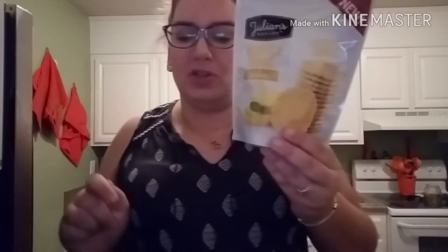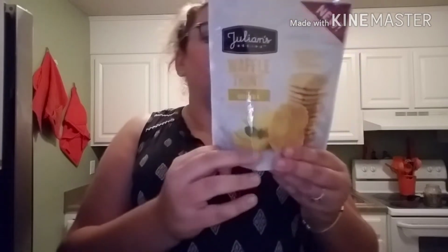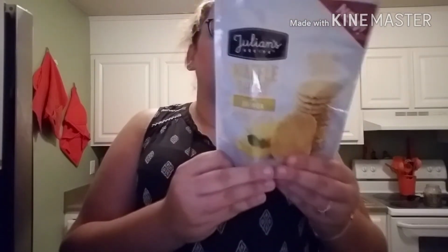$1.29 each. Next up we have Julian's Recipe. Excited to add waffle thins to our family of great food. Available in both sweet and savory: vanilla, Meyer lemon with quinoa, aged cheddar and Parmesan and Asiago, rosemary and olive oil. These crispy, bite-sized waffle snacks are irresistible and perfect for any time of day. I got the Meyer lemon.